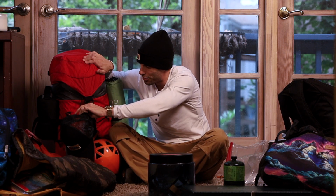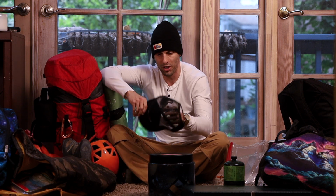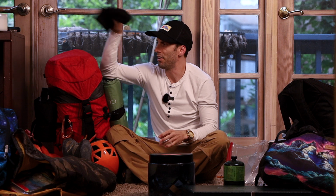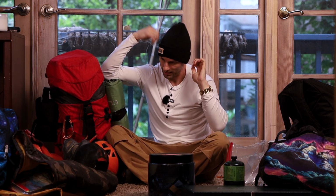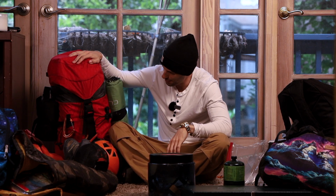So this is my sun protection. And if it's going to be a hot day with sun out, then I would swap this out for that, and I'd put this in my pack. That's how I would clip it to my pack. I would clip it to the outside like that. And then I would clip this to my tent when I pitched my tent.